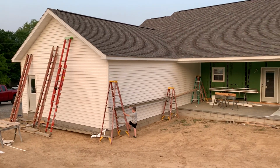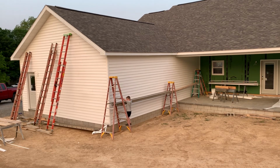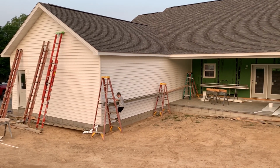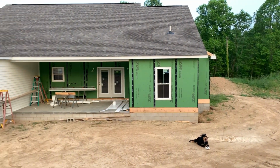So get the siding up. Probably have drywall going up soon. And we'll have to start getting our tile picked out for the bathrooms pretty quick. But it's looking good. It's moving along.